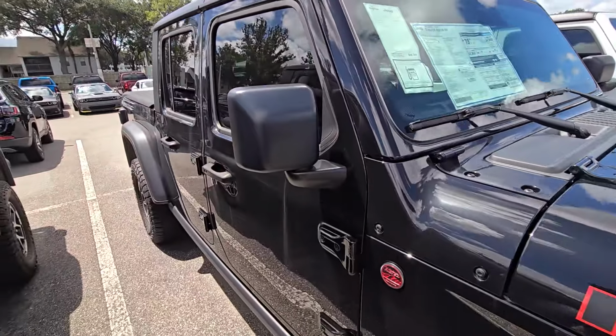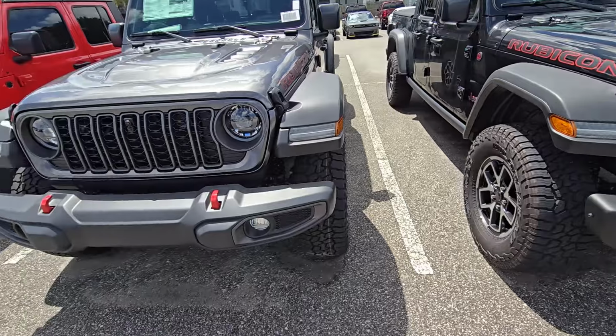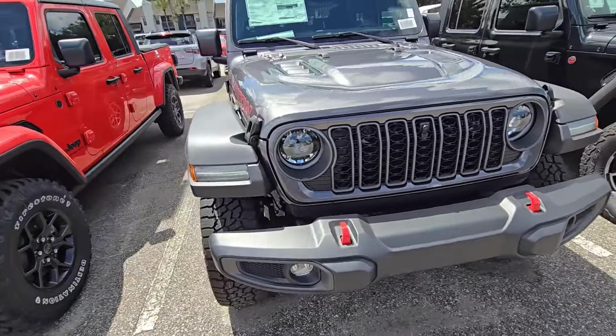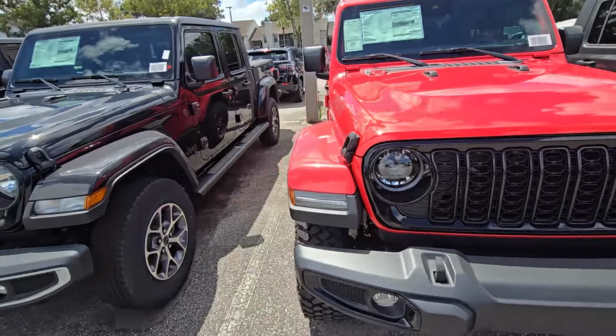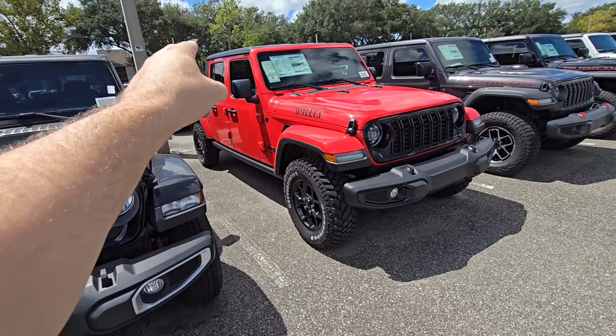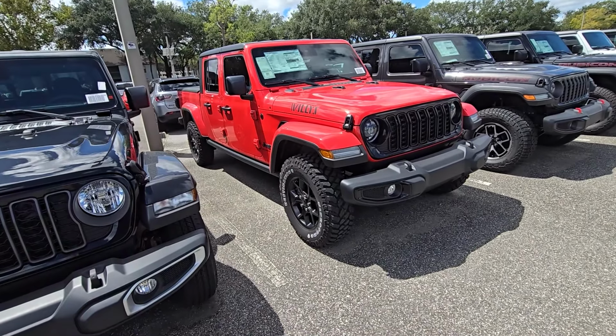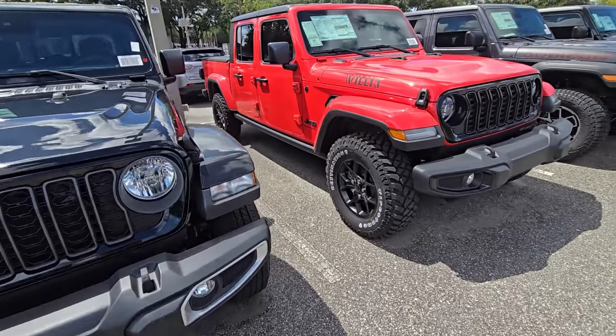Again, you know, 50 grand, 55 grand maybe max. I mean, don't let these guys play games with you. Here's the same color one I got right there, Rubicon. And we got a Willys right here. Again, same with the Gladiator. In the Gladiator world, the Willys gets a rear locker and the off-road plus button for the first time in 2024. Beautiful thing, and you're saving some money on here.